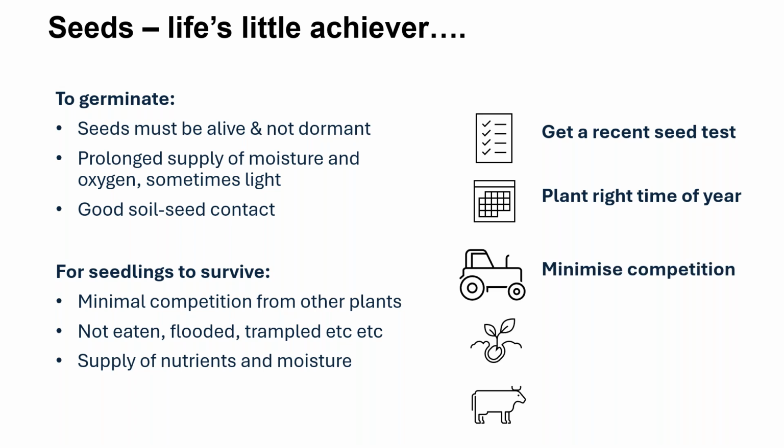Minimize competition, particularly from grasses. Plant at the correct depth. If you plant a seedling too deep, it just simply won't have the reserves to come up to the surface, and that applies particularly to small legumes. And finally, make sure that you graze them carefully so that the pasture can establish well.